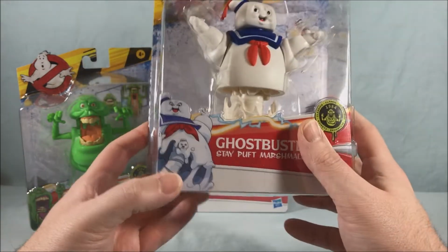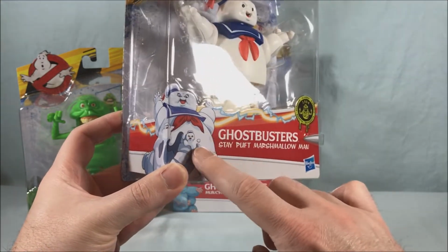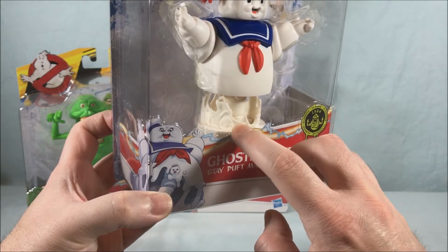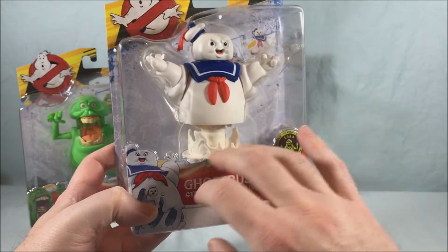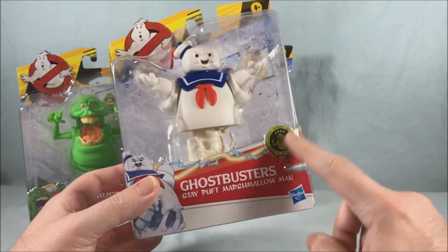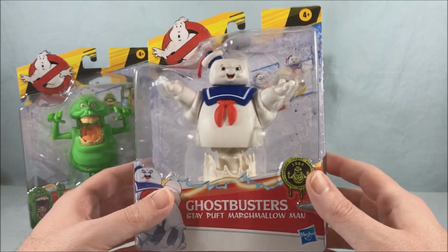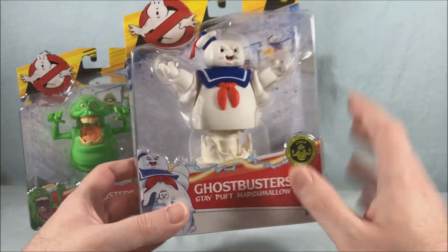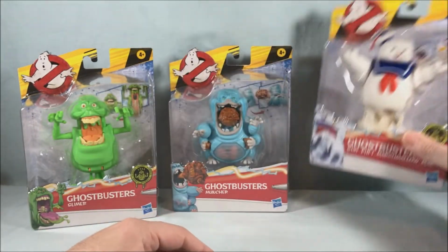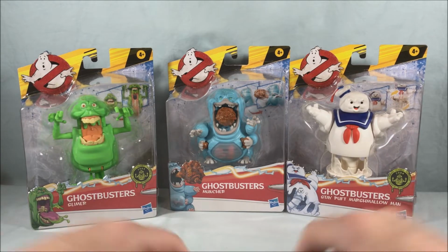So you can see here in the artwork, he's got the little Stay Puffs. It looks like he's spawning them. We'll take a closer look, but there are some little faces molded in there. So I guess this is him spawning tinier Stay Puft Marshmallow Men, which again, was not a feature in the original movie, but I guess they're dual purposing this guy because in the trailer for the new movie, there are little Stay Puffs running around, which looks kind of adorable. So that's pretty much it for the packaging for these three. I'm going to go ahead and get them out of there, and then we're going to take a closer look.